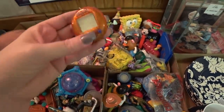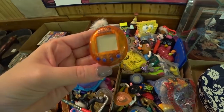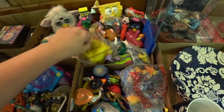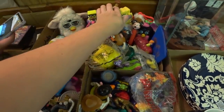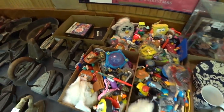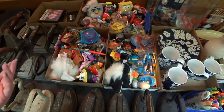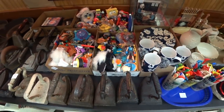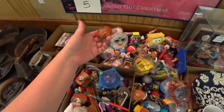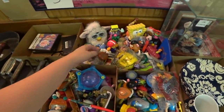Oh, there's a Tamagotchi in here. Nano puppy. Neato burrito. I'll probably be interested in those. Probably all three. The Furbs? Or so it was just all three of the Furbs? Yeah, well, what can you do? Wow. This might be, though, something on it. The batteries didn't.